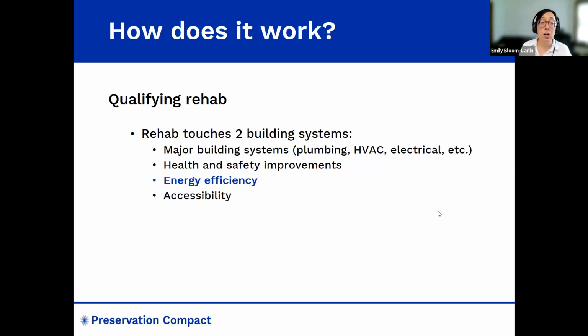And these investments can be all sorts of things, including, but really not limited to, doing the energy efficiency upgrades or retrofits that Grant, Christopher, and Ken discussed, replacing major building systems, for example, the roof, plumbing, electrical system, or HVAC system, making health and safety improvements, making accessibility improvements, and lots more. So next slide, please.